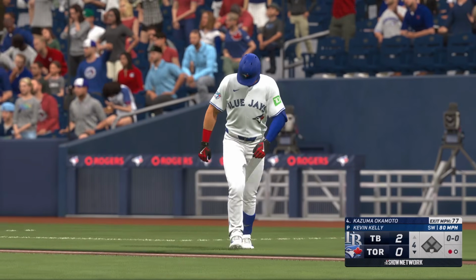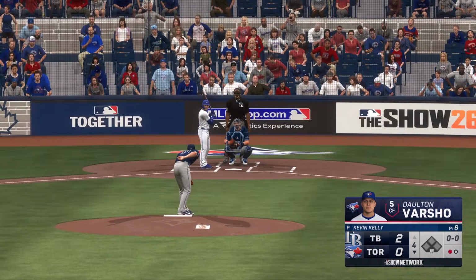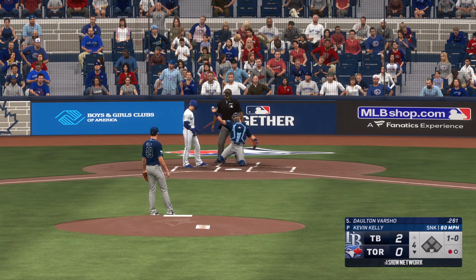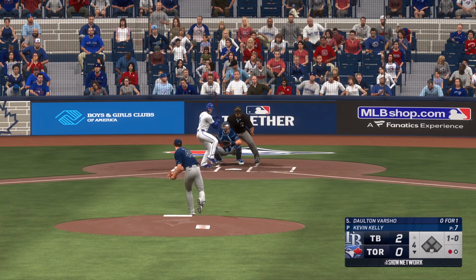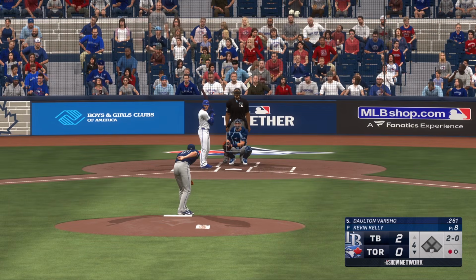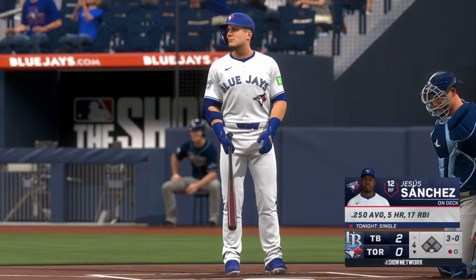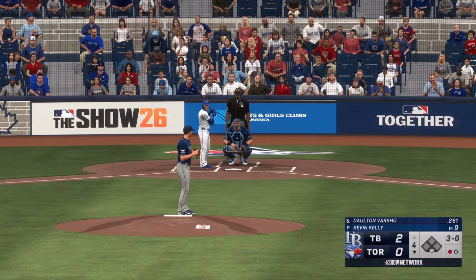One down. Up next for the Blue Jays, center fielder Dalton Varsho. 0 for 1. He struck out swinging last time. Varsho, 29 years old, and he's one of the few players in Major League Baseball born in Wisconsin. Well, he looks more focused at the plate and working the count after that first at-bat strikeout. Just missed. Back-to-back breaking pitches away, you get the feeling as a hitter that the pitcher's afraid of you, that he doesn't want to challenge you. So I think the confidence level is raised right here.